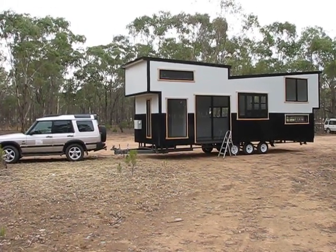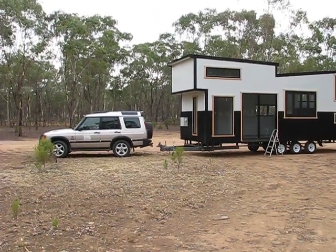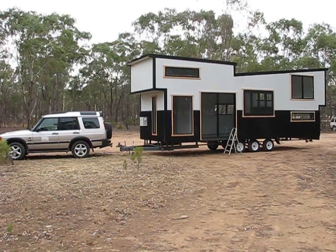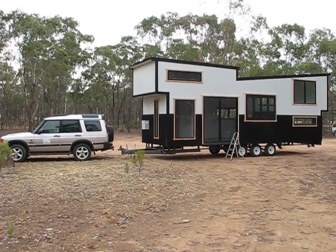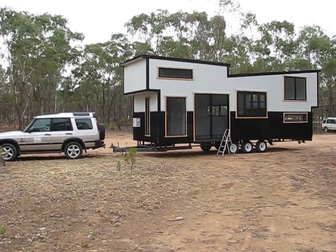Another bit of a rolling shell walkthrough. What you're looking at there, I just pulled that out with the Rover. You can sort of get some scale. I left the car sitting there to give some scale. This is Carly & Shane's, another client build.